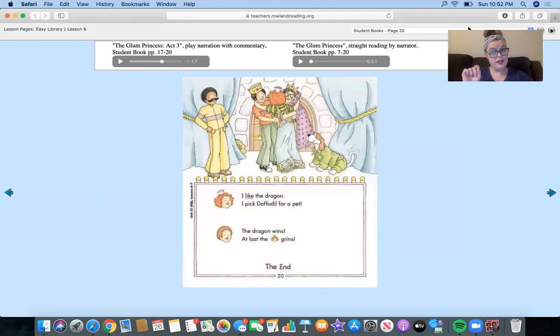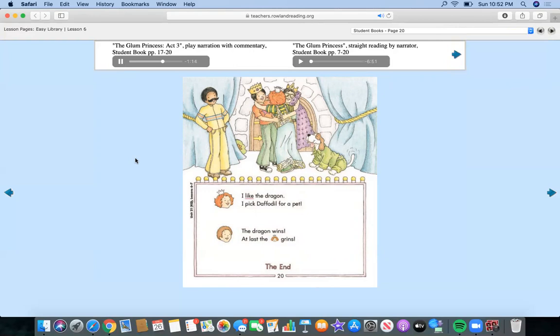Now turn to page 20. Make sure you turn to page 20 for the end of the story. Look at the big picture at the top of page 20. The princess is hugging the king and queen. Is she hugging them because she is afraid of Daffodil? Or is she hugging them because she's happy and likes Daffodil? Listen to the characters say the words.